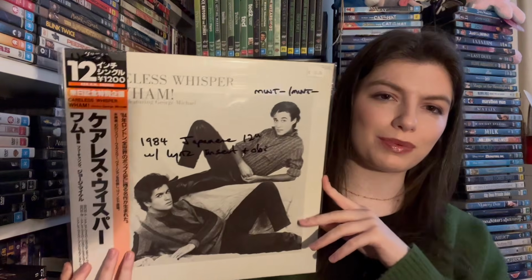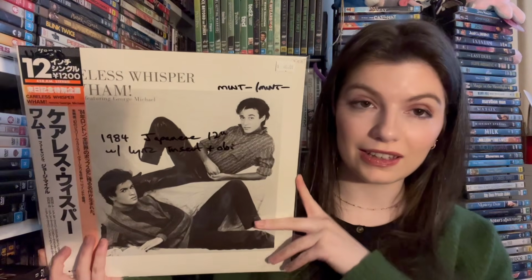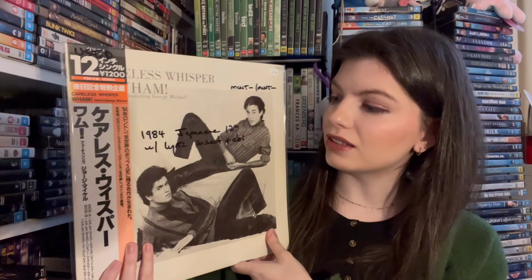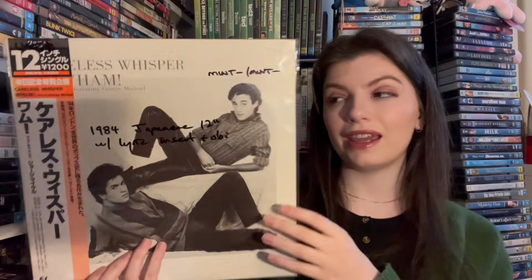Next are the two 12-inch singles that I bought, and the first is the Japanese release of Careless Whisper by Wham, featuring George Michael, even though it is like a George Michael song. And this is so cool. It's got the obi strip because it is Japanese. Different versions of Careless Whisper on it, which is so cool.